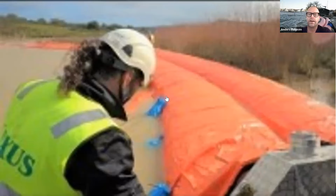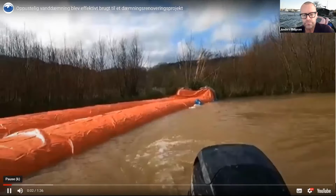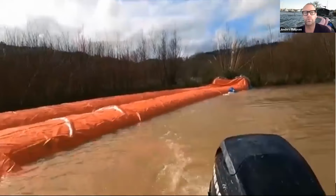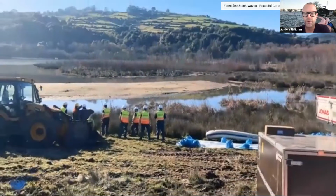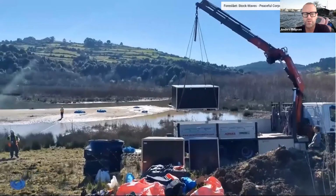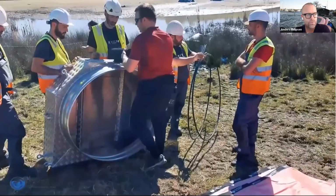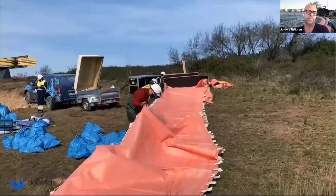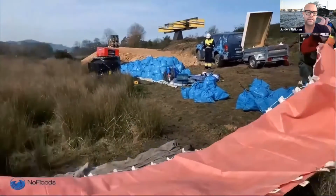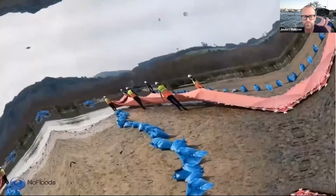This is a project in Spain. It was a dam repair project, and I think it was for ArcelorMittal. They had to make a repair on a dam, and then they had to lower the level in the lake. And since it's connected to this natural area, they were not allowed.